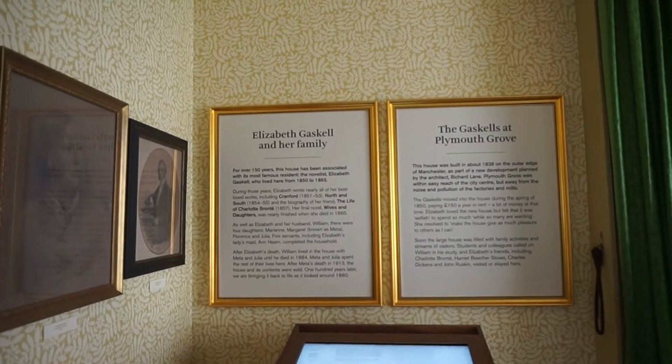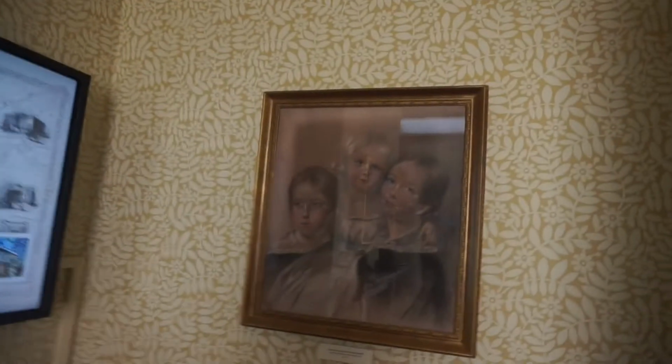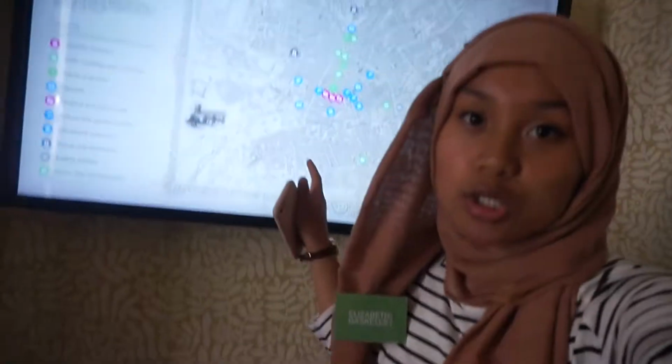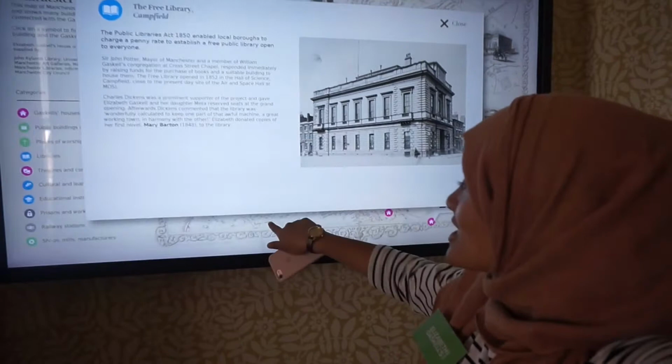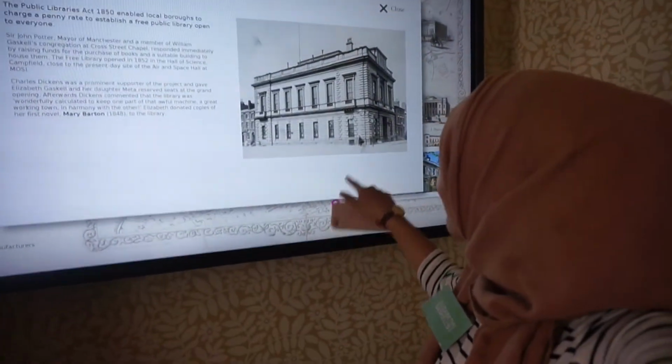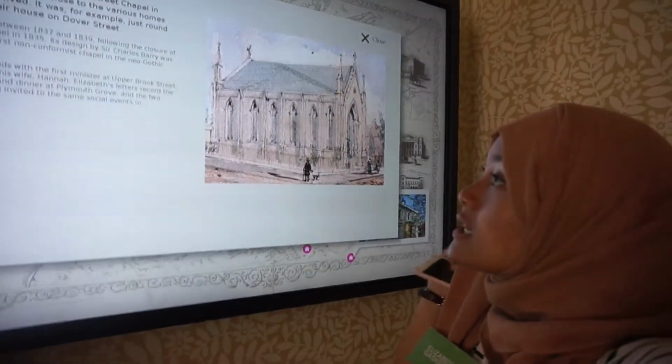And this is the morning room, so this is where Elizabeth Gaskell's kids would be taught their lessons, and there's a picture of them there. So there's Marianne, Meta and Flossie Gaskell. There's an interactive map of Manchester, and you can just click on it. Oh, and there's loads of things to do around Manchester that people don't know about, that includes a house, but it's such a great city, so if you ever come, please visit here.